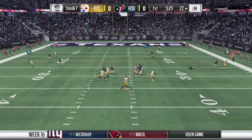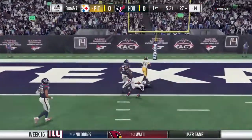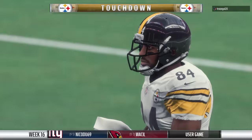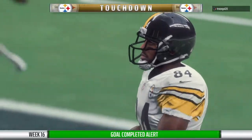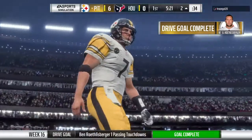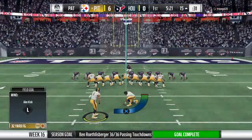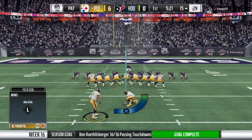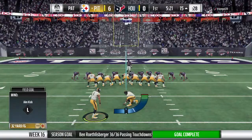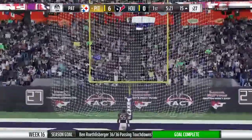From the shotgun, it's Roethlisberger. He gets it to Brown, complete. And he's in. Touchdown, Steelers. Antonio Brown with a lucky number 13 touchdowns now on the year. And the Steelers have taken a first-quarter lead. And he'll put it through to make it 7.